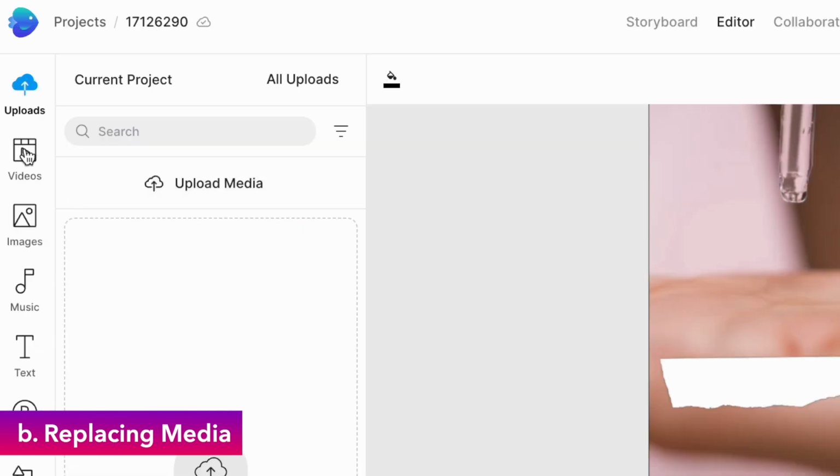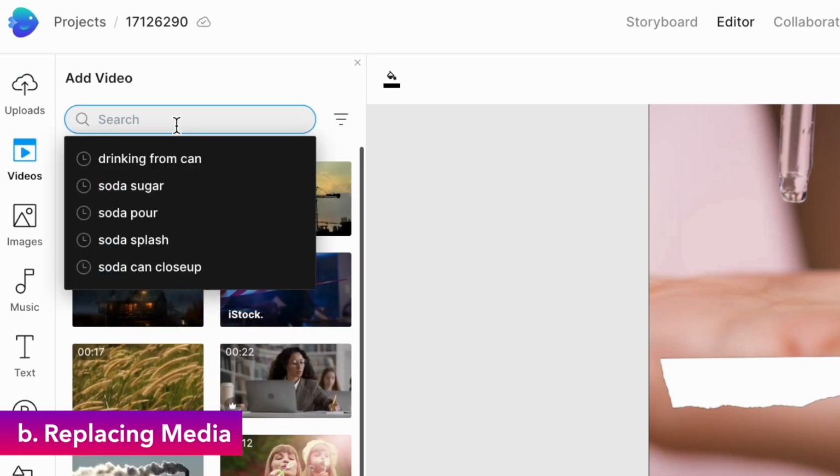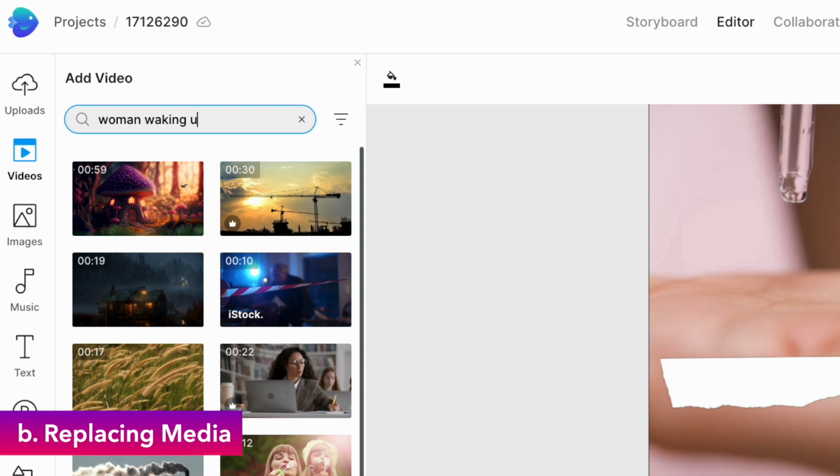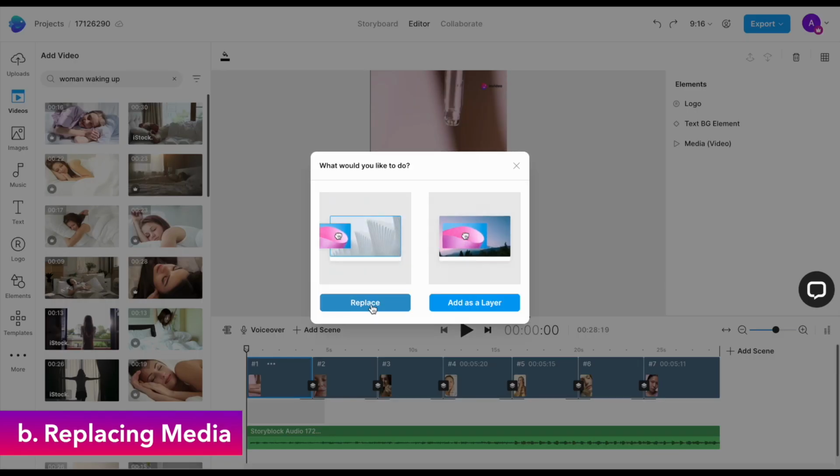Simply go to the Video tab in the left menu and use the search bar to search for any kind of video you want. For the first scene, we want a video of a woman waking up. Now, once you find a clip you like, simply drag and drop it onto the canvas and hit replace in the pop-up window that appears.